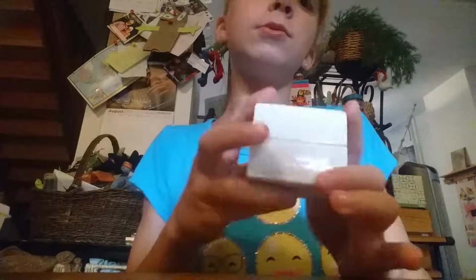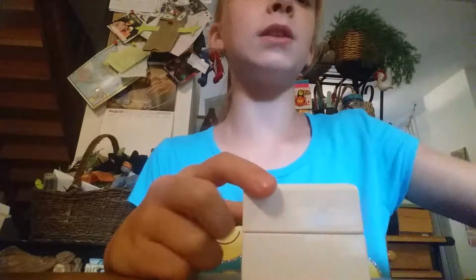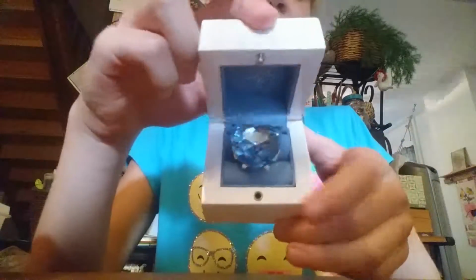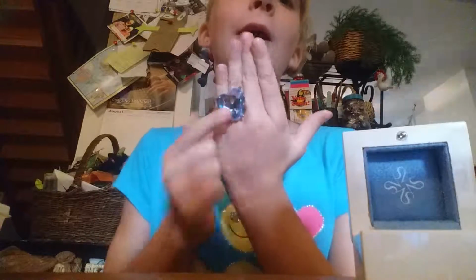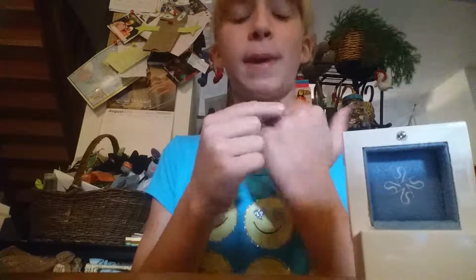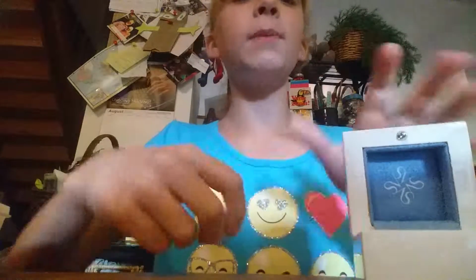The next thing in my pencil box I pull out is this little box, and I know what's in it, and it's very special, but I'm not gonna tell you until we open it. So let's open it. This was my mom's wedding ring box, and I just have my own little ring in it that I got from a book order, and I love to wear it because it is very big and it's super pretty and gemmy.